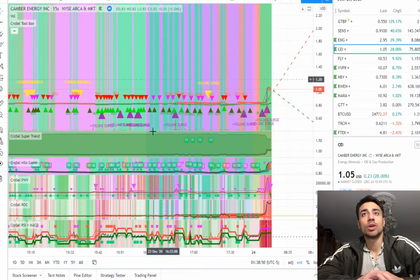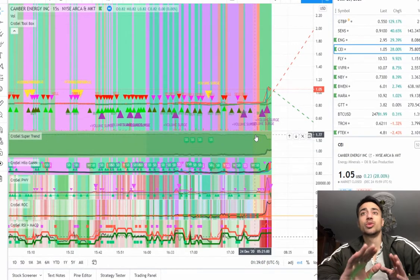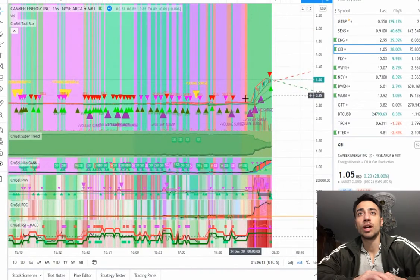I'm going to show you what I would have done. I probably would have relied on my algorithmic signals for sure, and the RSI, but number one, Supertrend. Supertrend, I think, is one of the best. So if I press play, you can see that it's slowly rising after it.